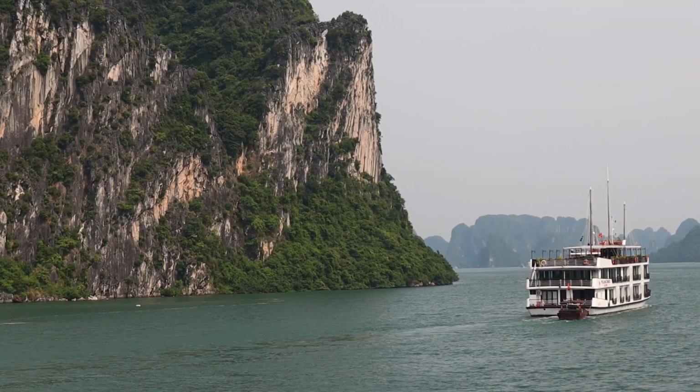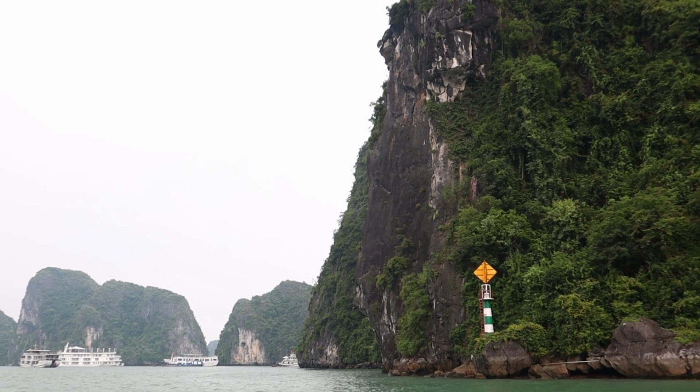It feels really nice to finally be here in Halong Bay. This has been on my bucket list for such a long time.